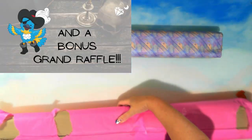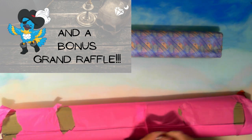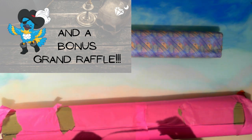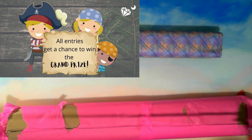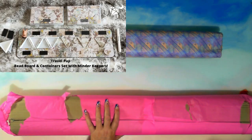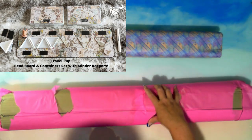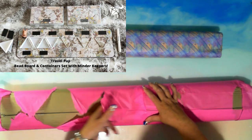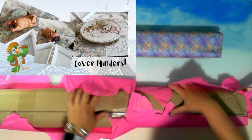There is also a grand prize at the end of it, which is the bead boards. It's a travel pup bead board container set, with the minder keepers as well. And bead boards, I love my bead boards. I'll take another one if you're throwing any more anywhere. There's also some cover minders and the containers.